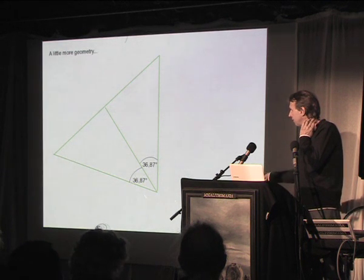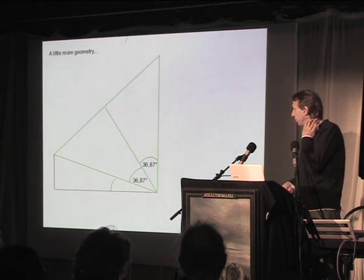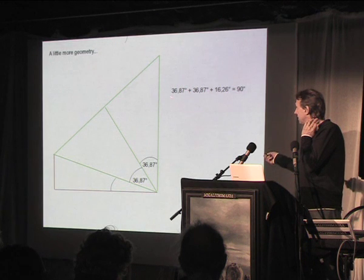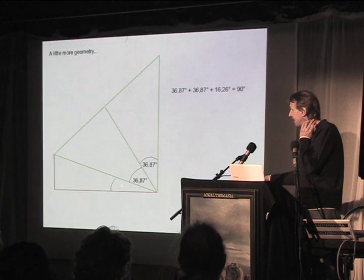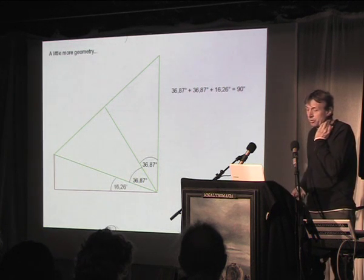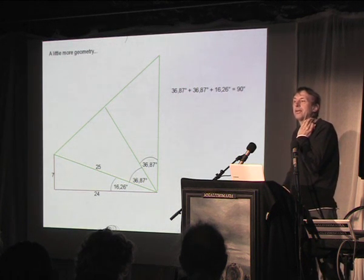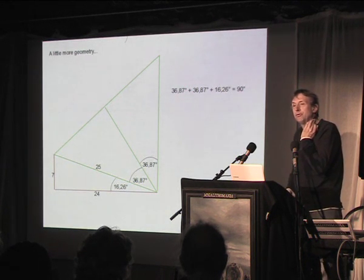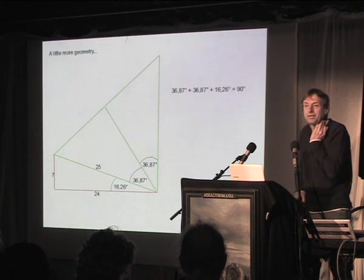what I'm going to find out is what angle is missing here to make a right angle. So to do that, I'm going to draw another triangle here. 36 plus 36 plus 16.26 equals 90 degrees. So this angle here is 16.26. Now that is the exact angle of another Pythagorean triangle called the 7-24-25 triangle. And what's incredible here, you see, is that the 25 side is on the side of the triangle which measures 25 megalithic rods.